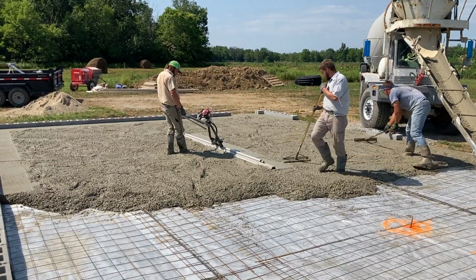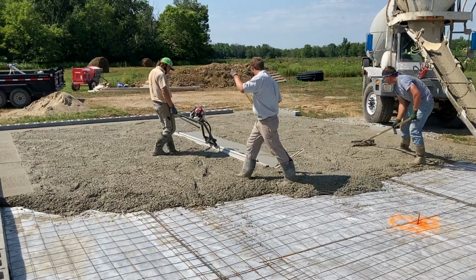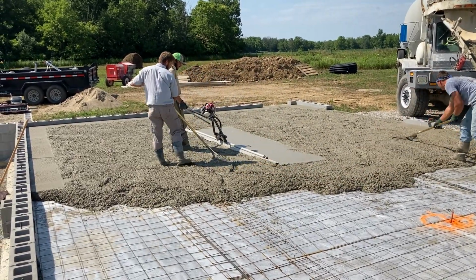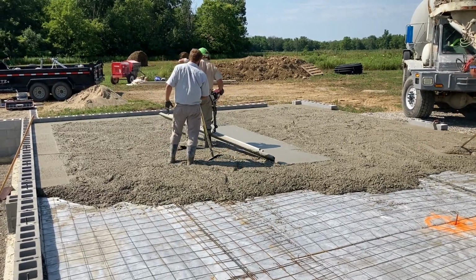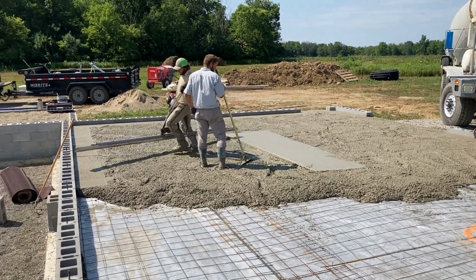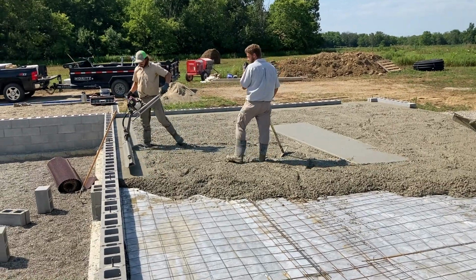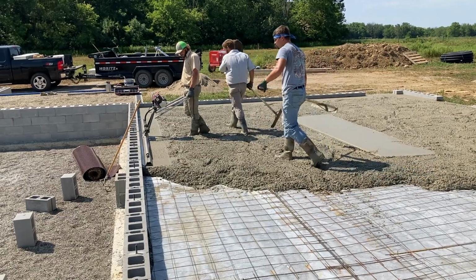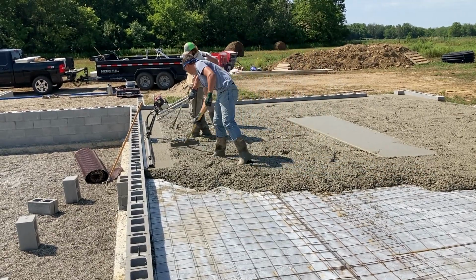Now Ronnie's got the power screed going. It's basically a little weed whip motor, and at the end of the shaft, instead of the whip, it's just got a little off-balance weight. And it just sits right on top of that bar, a little bit of space, and it just floats across the top.